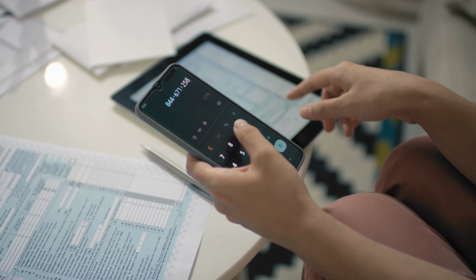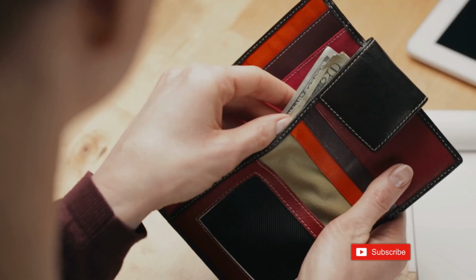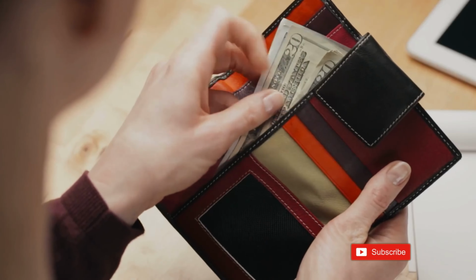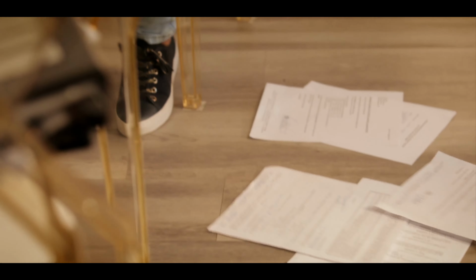Done in 2021 is upon me. It's my first full year getting into goat ownership, so I want to take a look and see what I spent to get started on my new goat adventures and what my projections are going to be in the future. A few things about my goat business model.